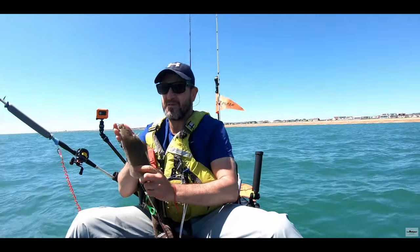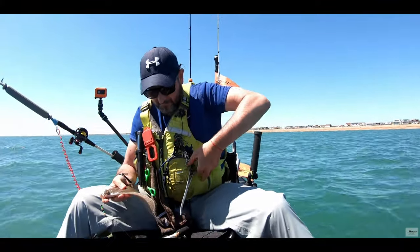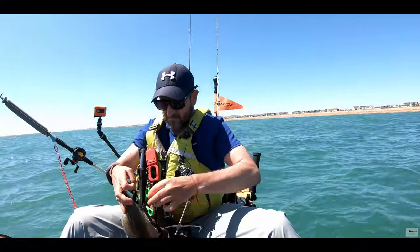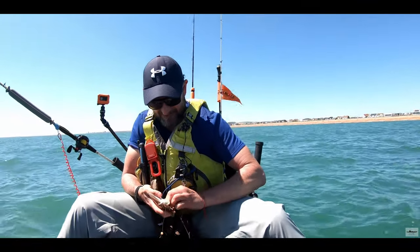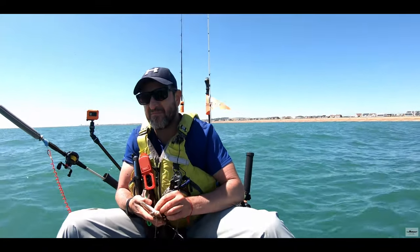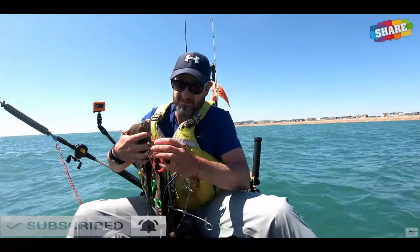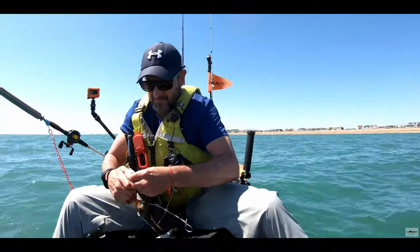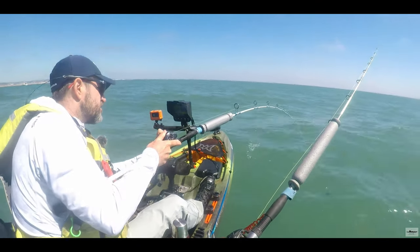Yeah. A bit bigger, but still small. It's a small hook, I think it's a 4. Very small hook. Yeah, that one will not make it. Fish on! Fish on the squid.